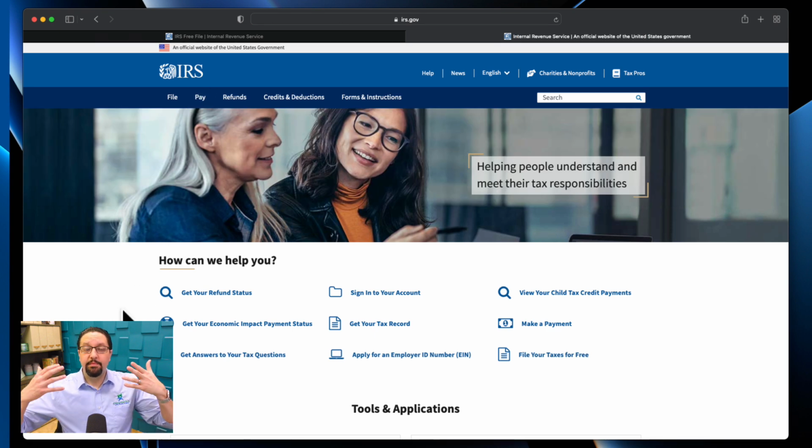Okay, so now you know if you have an adjusted gross income of $73,000 or less for 2021, you can file your federal tax return for free. And there are some providers that will also provide free state tax returns as well. It all depends on the state where you live, okay? So now you know you can file your taxes for free.